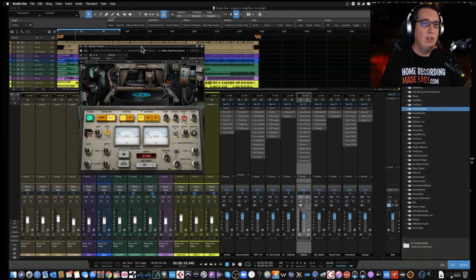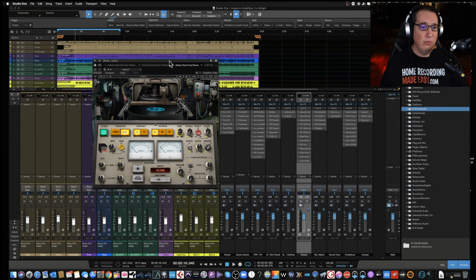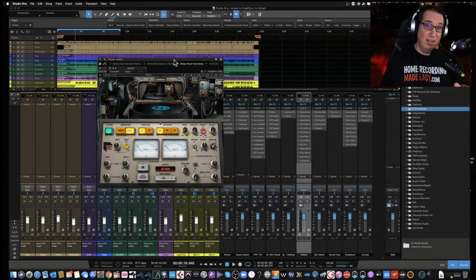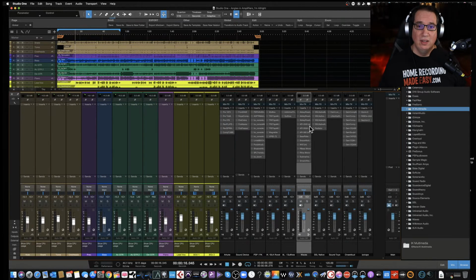This is another one of those plugins you've got to use very sparingly. You don't want to crank up the noise, crank up the crackle. You don't want to do that. You want to do things very, very subtle. But this is a wonderful plugin. This is kind of another one of those secret plugins that I'll put on the end of a mix just to put it all together. Great plugin. And again, 20-something dollars. It's worth it by far.